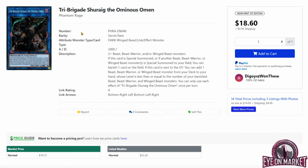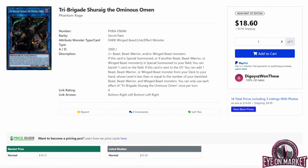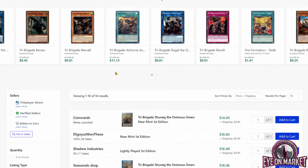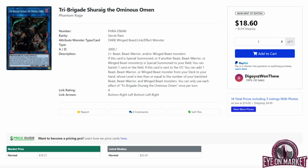Tri-Brigade Charade the Ominous Omen is up a bit with the Tri-Brigade support coming out in this set. I think people are kind of chasing it. I would say be very careful, as it is likely to be in the Mega-Tins. I see no reason they would not put this in there. Obviously, you'll look like a big brain if they don't put it in there, and this card does go up more, but I would say $20 is a pretty steep price to pay on this. Well, yeah, pick and choose and see what works better for you, I guess.